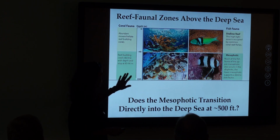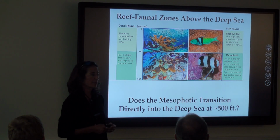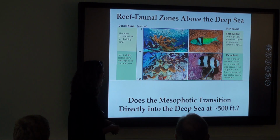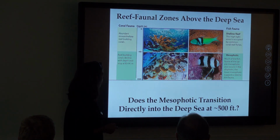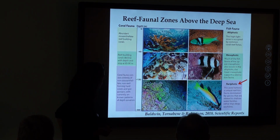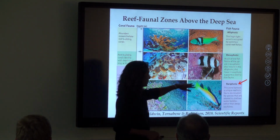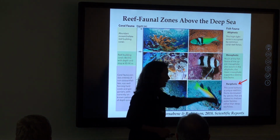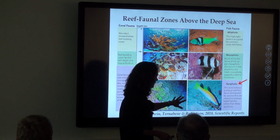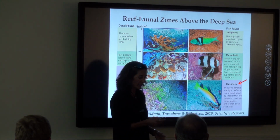So very little attention had been given to tropical depths below the mesophotic, and the few papers that actually mentioned those depths in the scientific literature suggested that the mesophotic transitions directly into the deep sea at about 150 meters or 500 feet. So we set out to answer that question, and of course we're using the Curasub to dive to 1,000 feet, roughly 300 meters. And we found that no, in fact, the mesophotic does not transition directly into the deep sea, that there's a previously unrecognized zone, which we named the rarophotic for scarce light, that is home to a unique reef fish fauna that are very much like reef fishes and not deep sea fishes.